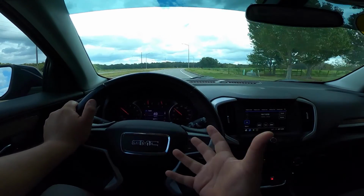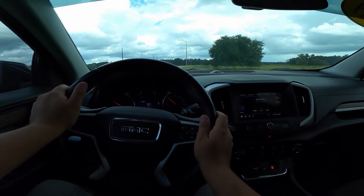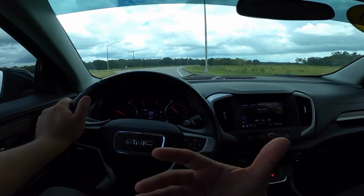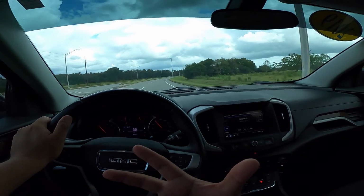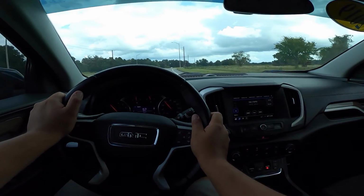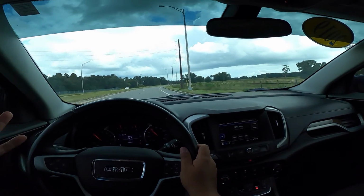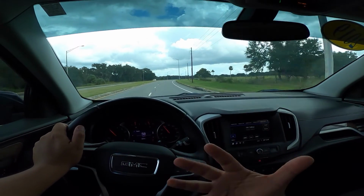Those 203 pound-feet of torque come in at around 3,500 RPM or somewhere around there. It's got some torque. Obviously it doesn't feel very quick, but it's decent enough. It feels like plenty for everyday city driving. That's plenty of power, and I'm sure this is pretty efficient as well.